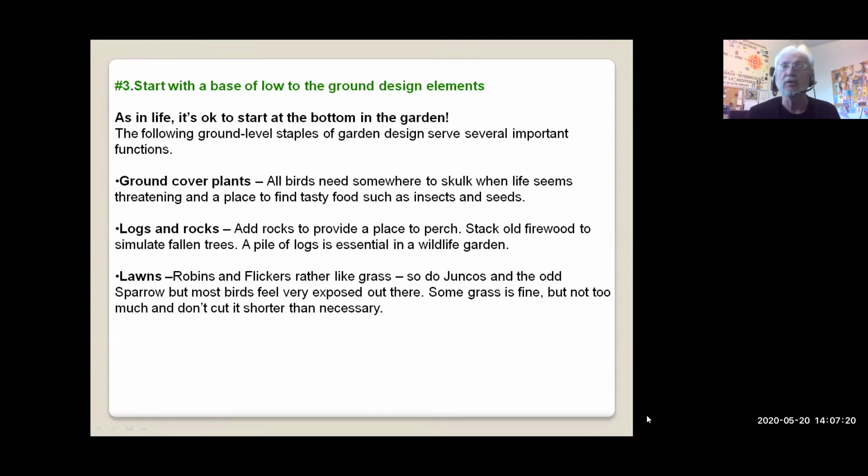Number 3, start with a base of low to the ground design elements. As they say, it's okay to start at the bottom in a garden. So, ground cover plants. Birds need somewhere to skulk when life seems threatening, or a place to find tasty food such as insects and seeds. So most of that's going to be the ground feeding birds. Sparrows, different types of sparrows. You'll see grackles coming onto the ground. If you're in the town, in the city, sometimes you have pigeons come in, mourning doves, other types of birds that are going to feed predominantly on the ground.